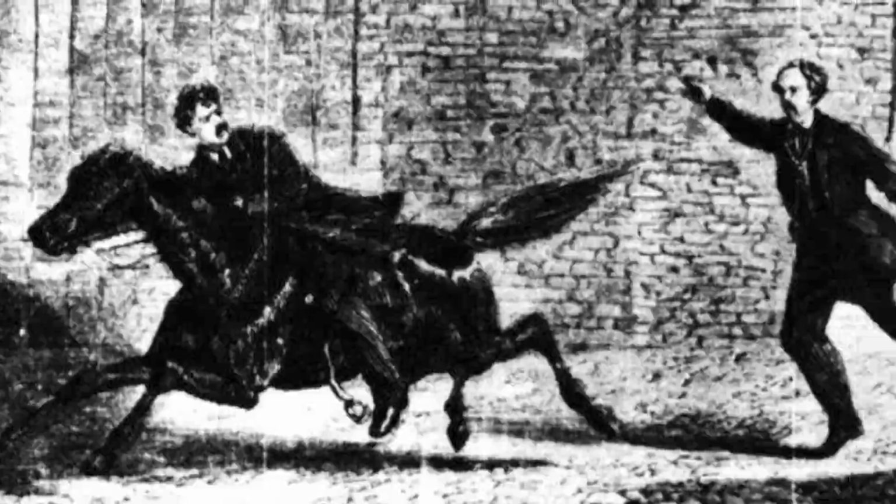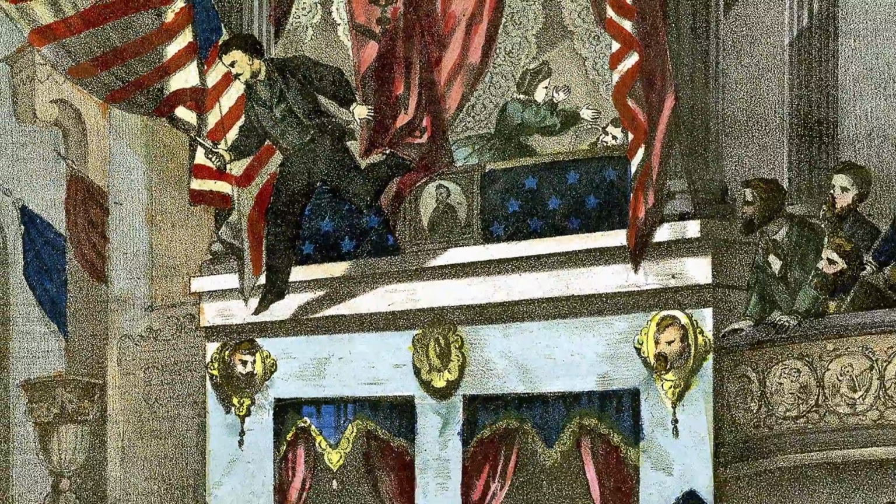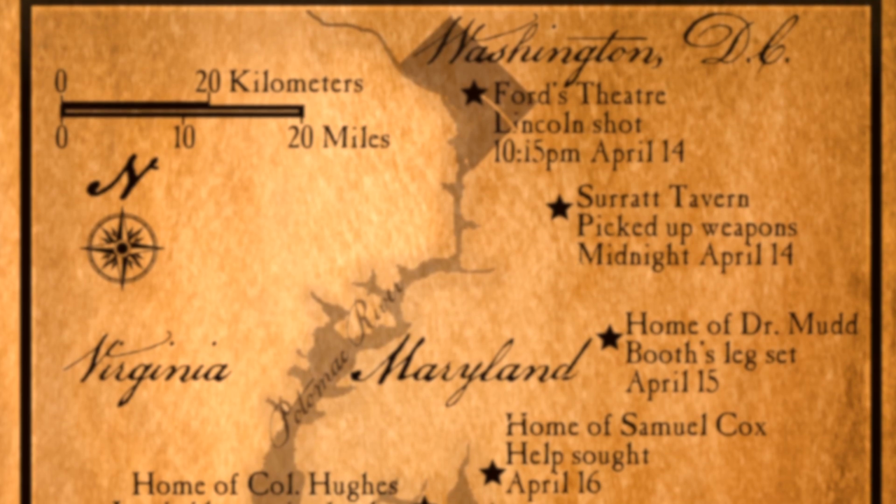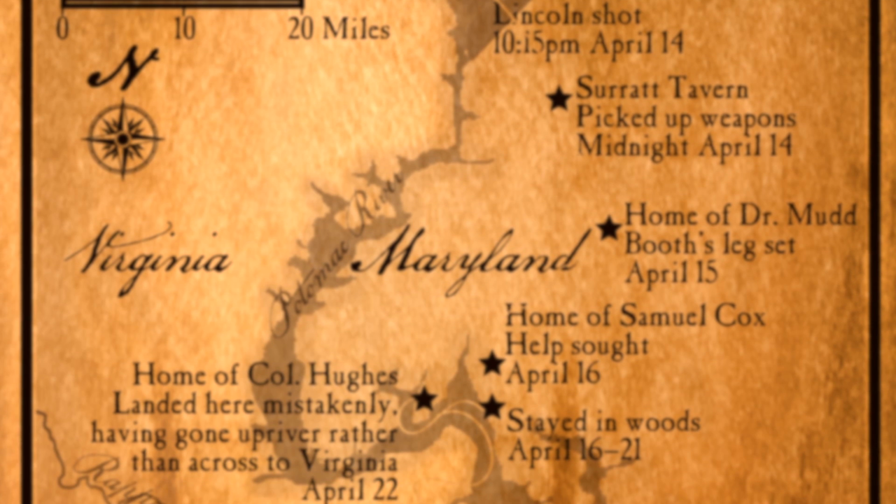after killing Lincoln. His leg broken during his escape from Ford's Theater, Booth stopped at the tavern for some whiskey to ease his pain and to pick up supplies for his escape to Virginia, which included a gun which was hidden in the attic a month before as a part of the original kidnap scheme.